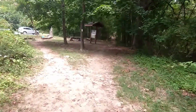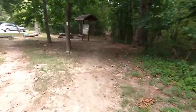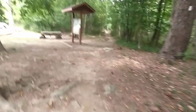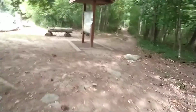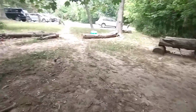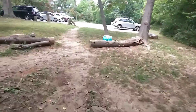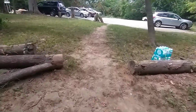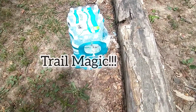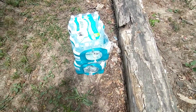Crossed over Keys Gap. The water source for this area is just more like a pool. It's kind of dirty, but we got some word from some day hikers that there was some water up here at the gap that someone had just dropped off. And yeah, they sure did. 2 cases of water right here. Thank you, Trail Magic, Trail Angels.